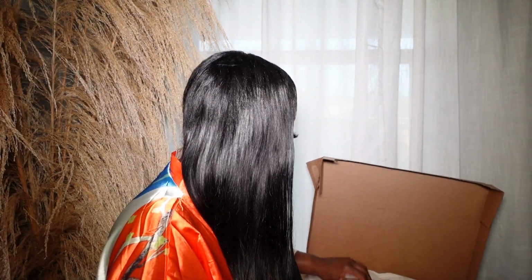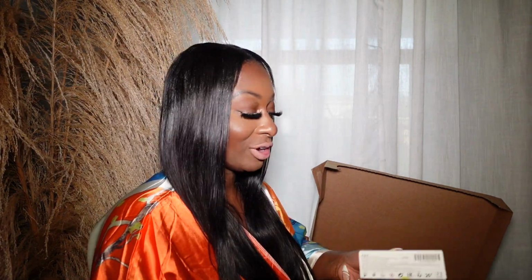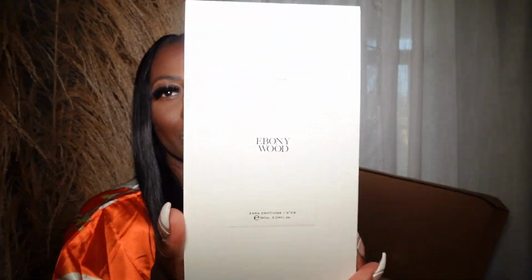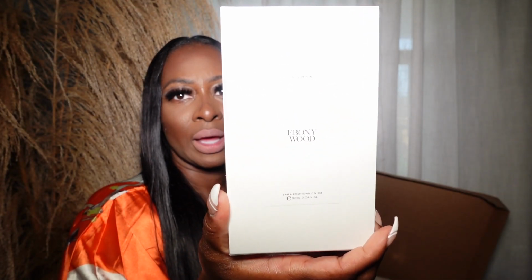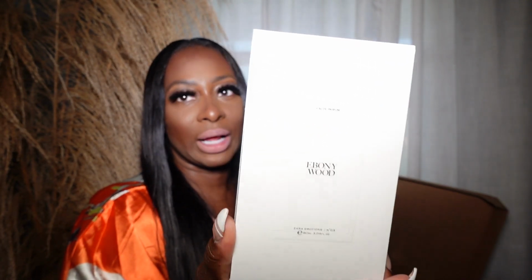I didn't get any clothing items from what I recall, but I did stock up on a favorite, which is the Ebony Wood perfume from Zara. I love this perfume. It's originally $39.90 is how much it usually costs, but with the Zara sale, it was $15.99, I believe. So I was like, oh yeah, at least I have to get one bottle. So this is a large size to the full size. So that's a really good deal.